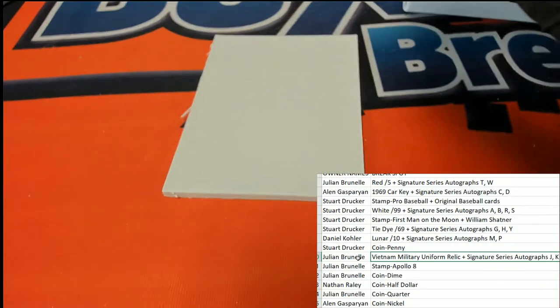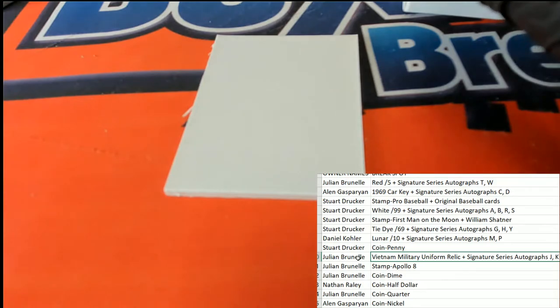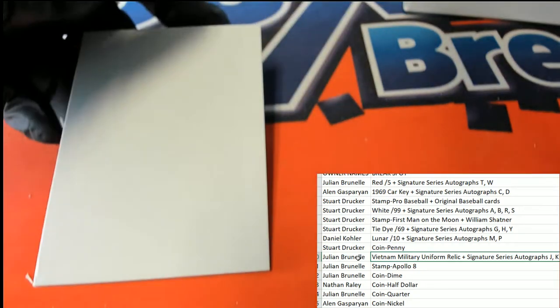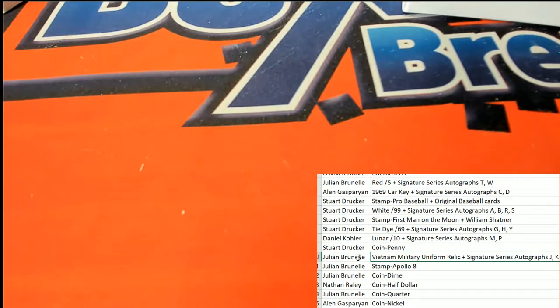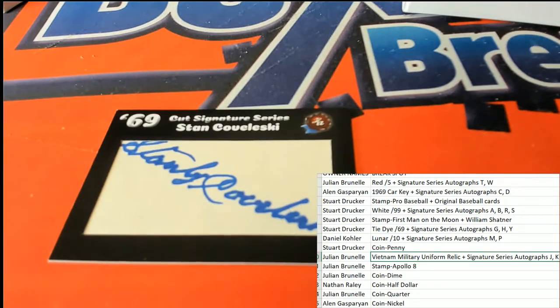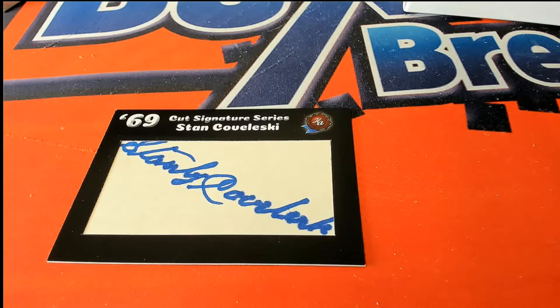So does anybody know who the autograph was from? Kowalski? Does anybody know that person from the 60s? We got to look up that cut signature. Let's put them back on the cam. That is at the end of our box break, everybody. Let's do some wiki. Let's do some Wikipedia and let's do some research here. Who is this guy?